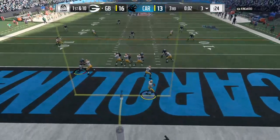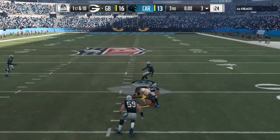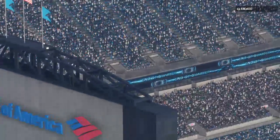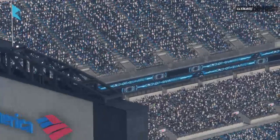On 1st and 10, here's Rodgers. He gets it over the middle to Cobb. And he will be taken down, but a big pickup there on what's going to be the final play of the 3rd quarter.